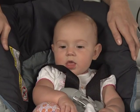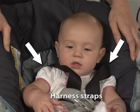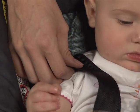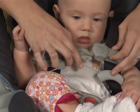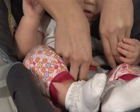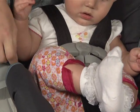Okay, the first thing we want to look at with the harnesses for a rear-facing seat, the harnesses need to come from at or below Emma's shoulders. And if we look here, we notice that they are coming from below her shoulders, so we're good. Now we're going to go ahead and connect the harness retainer clip, and then we're going to buckle her in. Now this is a 5-point harness system, which is going to keep Emma super safe. Now we want to get her snug.